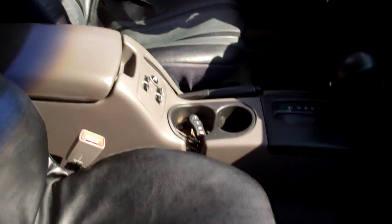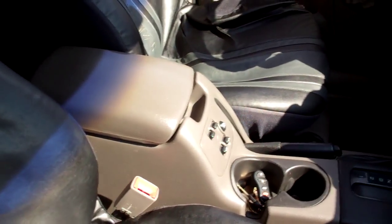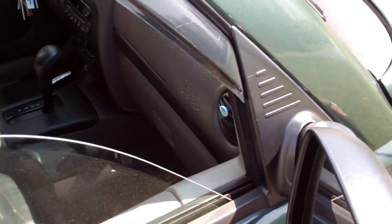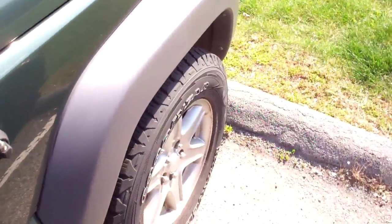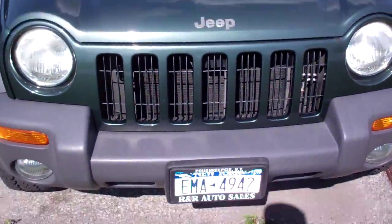Now, of course, the inside is pretty roomy. It doesn't get leather seats unless you order a premium edition. These are just seat covers. I always try to make my vehicle kind of sporty. I added these rain guards to protect the door in the rain and to have the window open. The front of it is in pretty good condition.